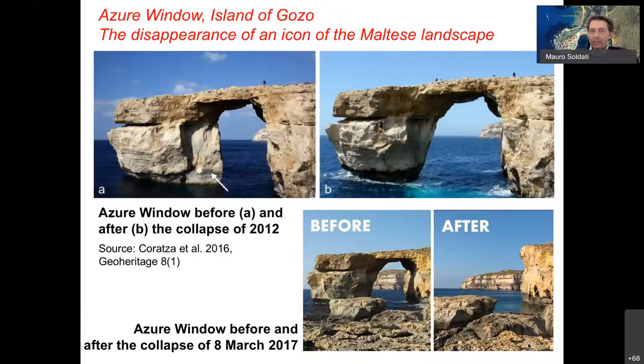Malta, actually Gozo, the island of Gozo, which is the northern island of the Maltese archipelago, was affected by an event that was really striking for the Maltese island, because in a few minutes the icon of the Maltese landscape, the so-called Azure Window, collapsed. It collapsed on the occasion of a storm, a very intense storm, that hit the northwestern coast of Gozo.